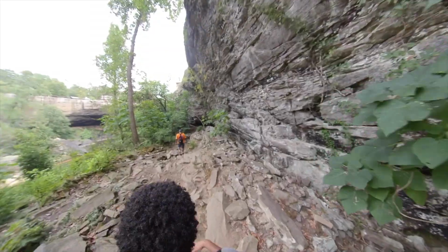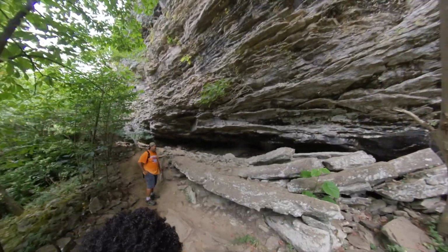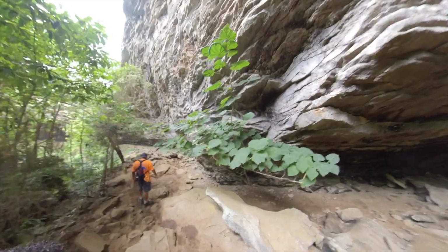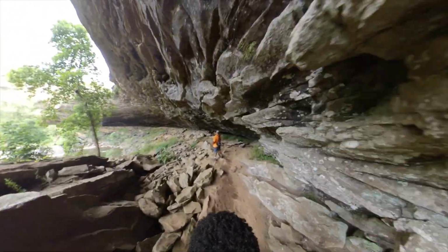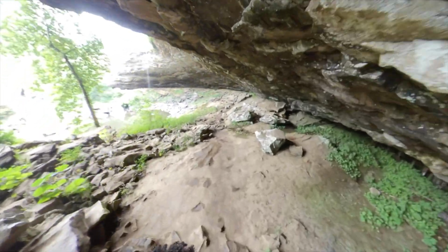Yes. So even after the waterfall, we continued along the path that we saw other people going. It was just interesting, the different things that we saw along the way, the different rock formations. So it was exciting to just see, okay, what are we going to see now?